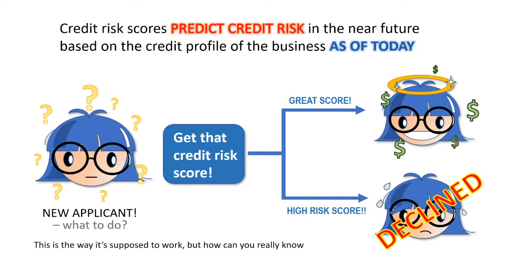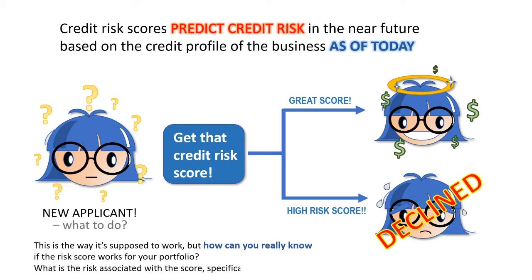This is the way it's supposed to work. But how do you really know if the risk score works for your portfolio? What is the risk associated with the score specifically for you?